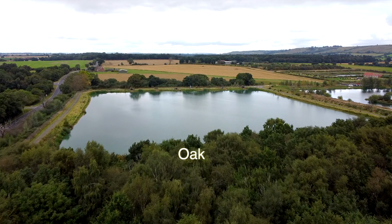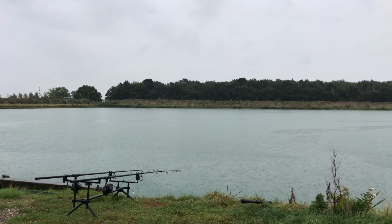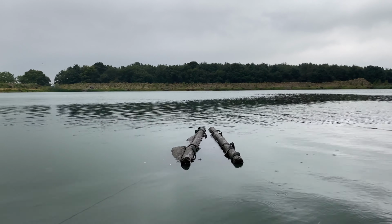We're 24 hours into our session at the moment. Yesterday was an absolute washout. We got here just before the rain hit and then it didn't stop for about 5 hours. We were bivvy bound then. Managed to get through yesterday though, to be fair. Just as the rain was easing off, the rods start to rip off. So let's go back and show you the first fish.